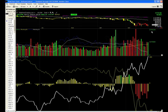We can see the same thing here with a nice bullish open, a move lower, and a close higher. But volume was actually lower than the day before, so there was not accumulation on the part of the Dow Jones Industrial Average stocks, which means it just was not as strong as the S&P 500 was today.